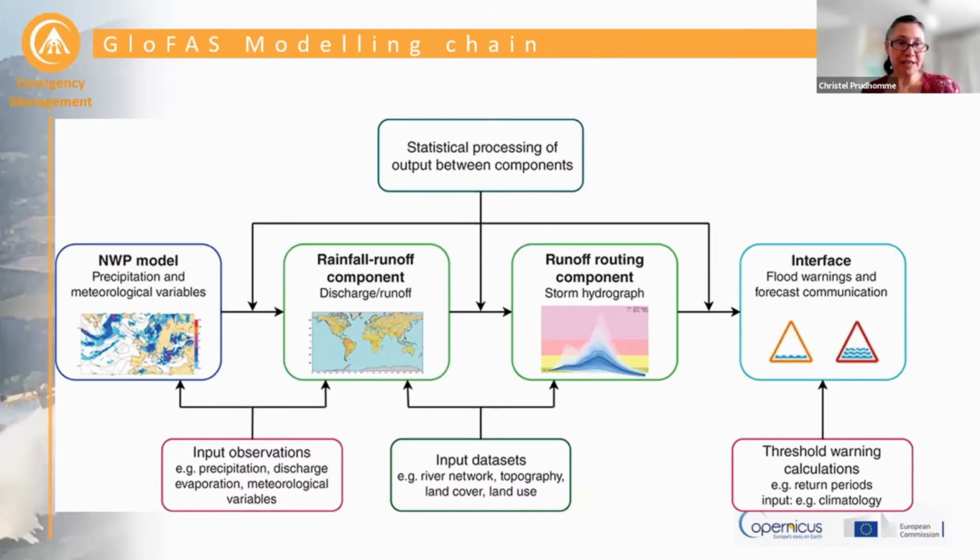So how GloFAS works. As I said, we've got numerical weather prediction systems which provide forecasts at medium range and then seasonal outlooks, which are then combined with the rainfall runoff component, which is then transformed into how much water you've got in rivers. Those simulations are then analyzed to highlight the anomalies and whether we've got a flood signal. Next slide.